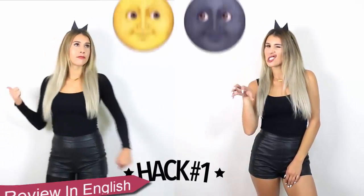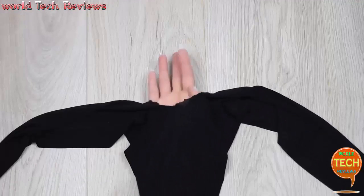How you can transition your costume from day to night, and all you have to do is buy two pairs of black tights and then cut a hole in the crotch of one of them, and that one will go on the top of your body, and then the other one will go on your legs, and that way you can easily transition your costume from day to night.